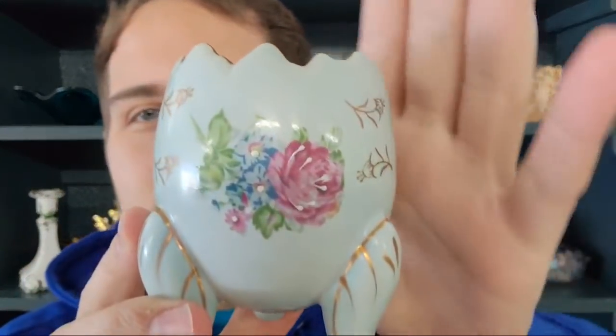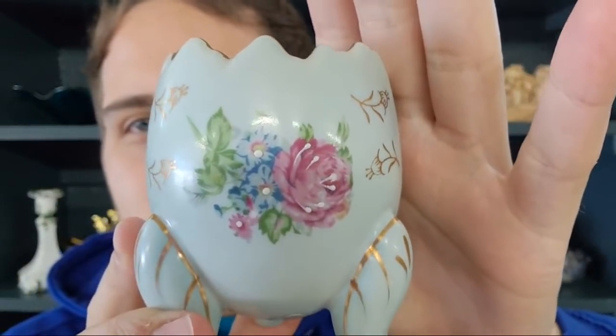So right now we're at $20. I'm gonna start counting down on the blue cracked egg planter. Here we go. 10, 9, 8, 7, 6, 5, 4, 3, 2, 1.